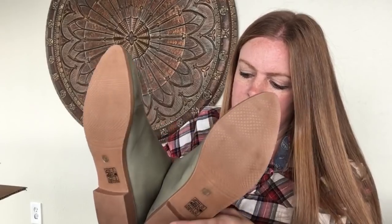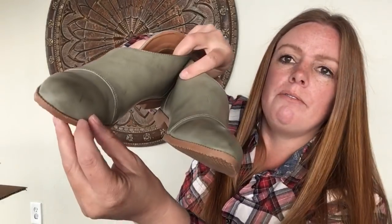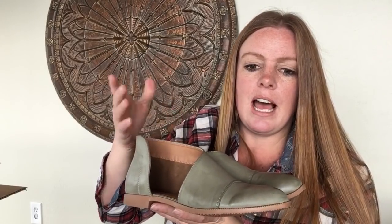I looked and I can't find anything that says that these are leather, so I'm not sure if they are. But there were a couple faint scuff marks, so I did disclose that in the listing. Other than that, they're cute. They're in great condition, and some of these have sold. So it's this Mata brand. Some of the comps are around 25, so I'm expecting about 20 for that pair.